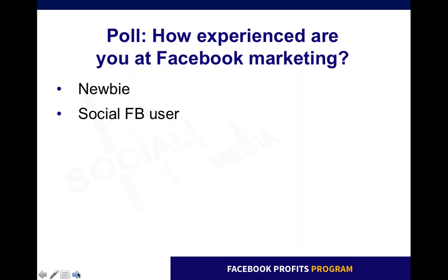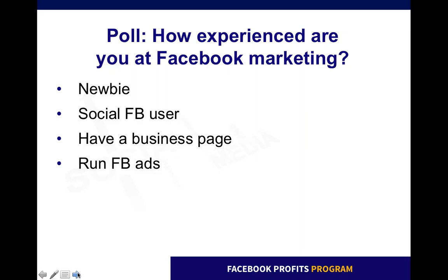So if you're a newbie, type newbie in the chat box. If you're a social Facebook user, type in social. If you have a business page already, but are not advertising, type in page. If you are currently running Facebook ads, then put in FB ads. And if you are making lots of money from Facebook, which is what I really, really love, put a whole heap of dollar signs there for me.